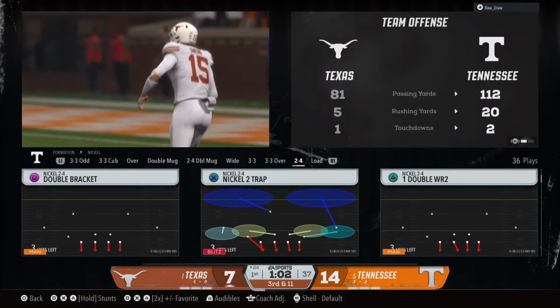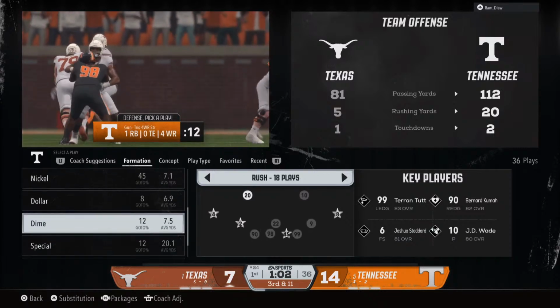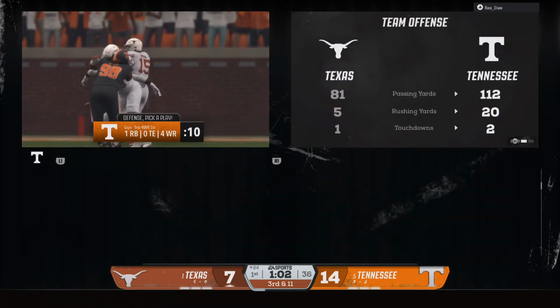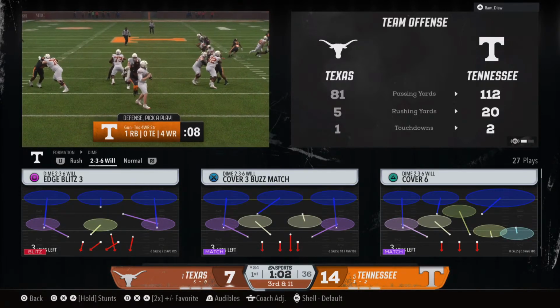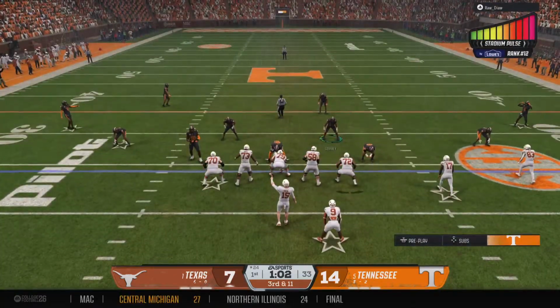It's incomplete. He was hit as he threw that time. And now 3rd down coming up. Anytime a quarterback's able to recognize a free rusher like that, that's what the check down is for. He has to recognize the protection issues quickly and pivot.